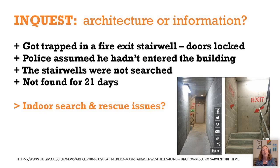So the inquest found, and again, in my head, I'm thinking, is it the architecture? Is it the information? What is it that caused this? And I'm not trying to blame. I'm trying to say who could solve it. It's all about solving these way-losing issues. He got trapped in this really unpleasant-looking fire exit. Can you imagine spending 3 weeks in that fire exit? And all I can think is that the door locked and there wasn't a handle on it, or he couldn't work out the handle.